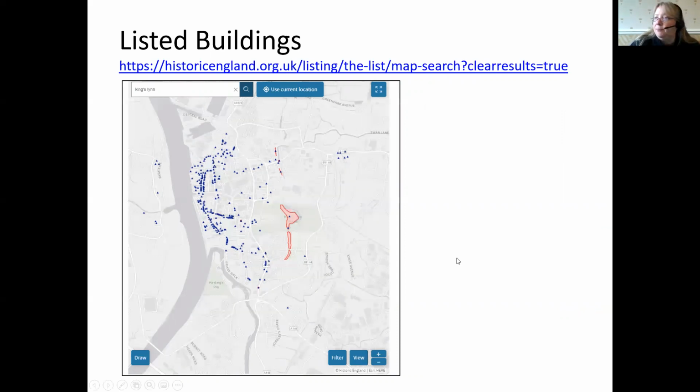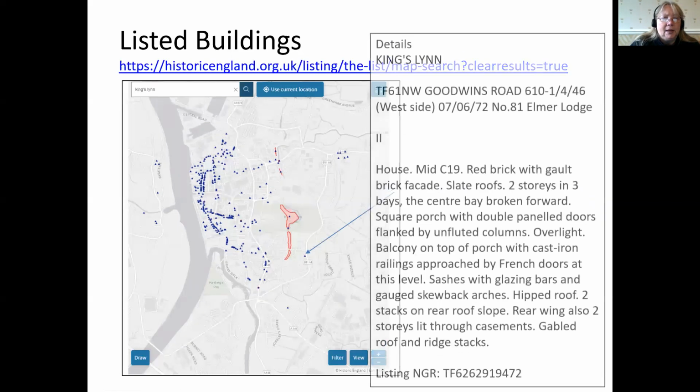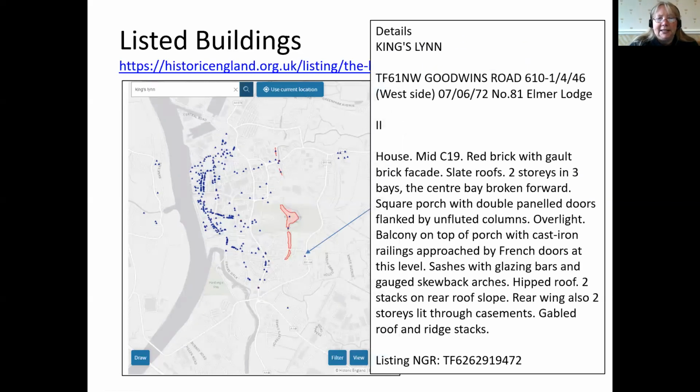So if we take this one over here, that's set out on its own. This is what you get when you click it and you go to the listing. It has some technical details. It has dates and catalogue numbers, listing numbers, and so on and so forth. It'll have the grid reference, and so on and so forth.